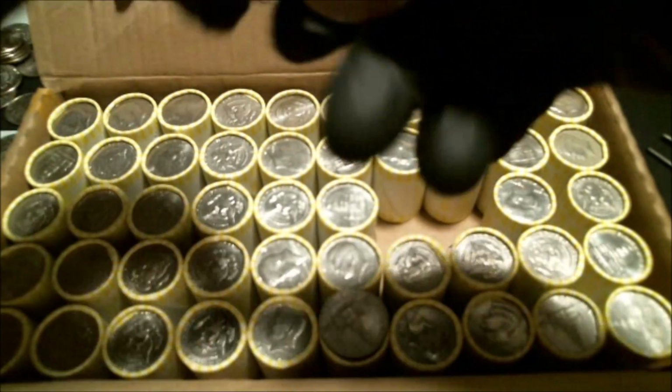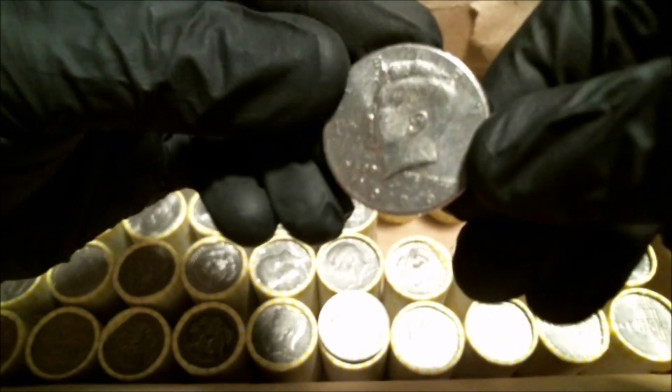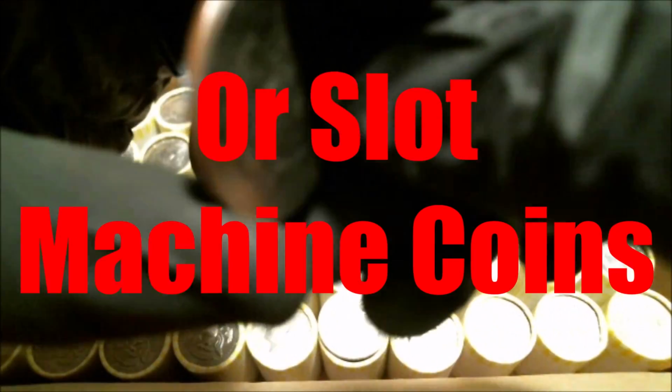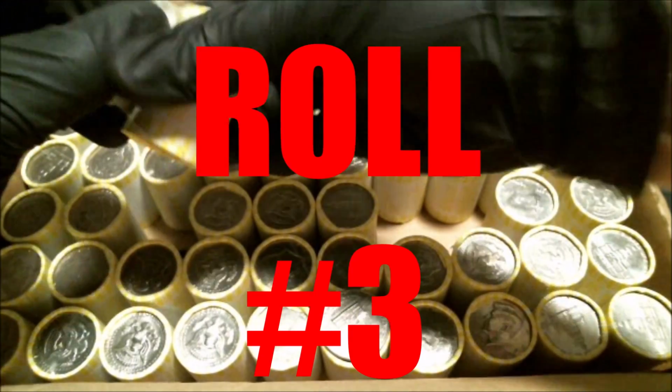Now an interesting one like this, for instance, doesn't have its reeded edge. It's a 1996. Let me see if I can get it close to the camera. It's not in the greatest condition. It could be what I refer to as a dryer coin, which is one that's been put through the dryer or rubbed around so much that it's lost its edging. But it's definitely an interesting coin.